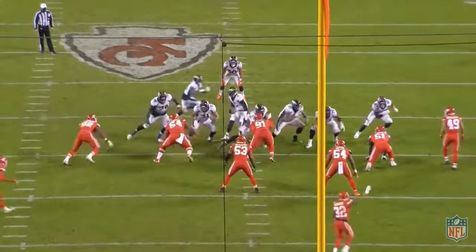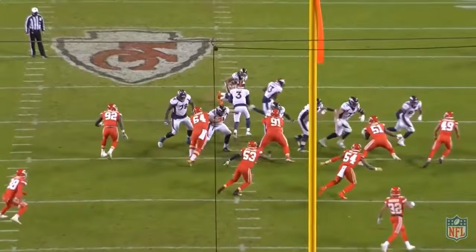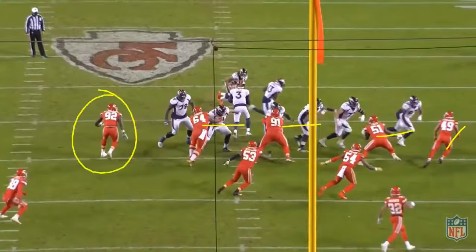Taking a look here, the motion, right? Defense has to play it, right? You're playing the flow to the right side wherever the motion goes. This guy right here, he's always got to stay home. He's got to stay backside for quarterback counter, bootleg, or reverse.